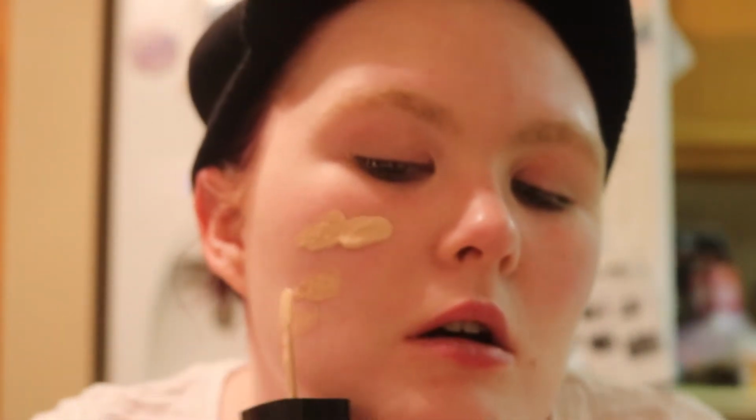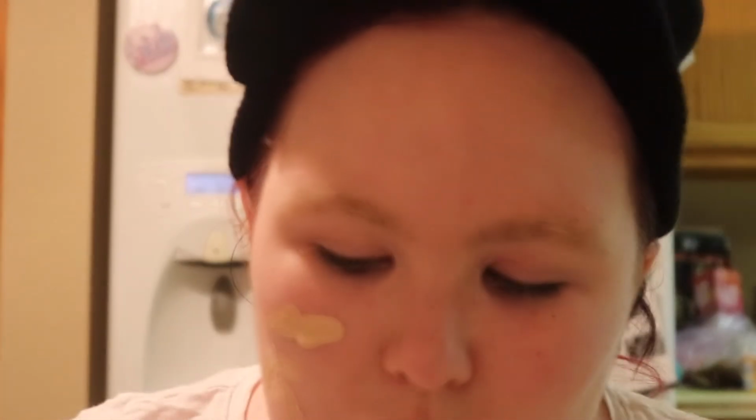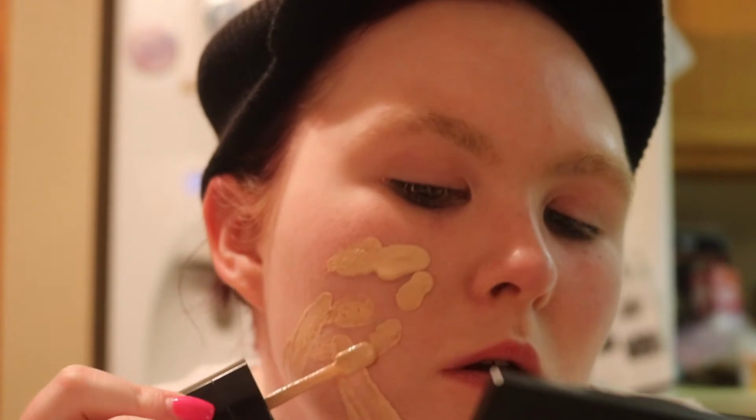On the inside is a spatula sort of deal. Since I don't expect anybody else to be using it but me, I just go in. I'm going to zoom you in just a little bit. There we go. I'm going to dot this all along my cheek, and put on a little bit more right there. It may look like I'm putting on a lot, but I'm actually not.